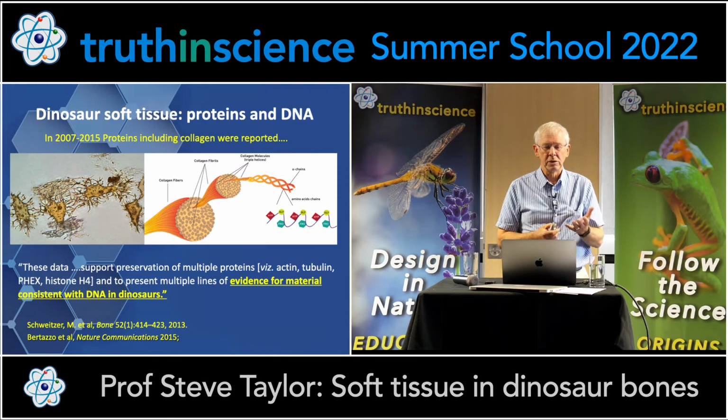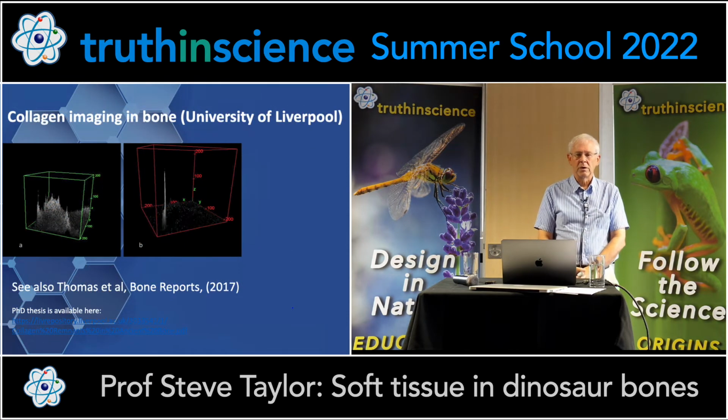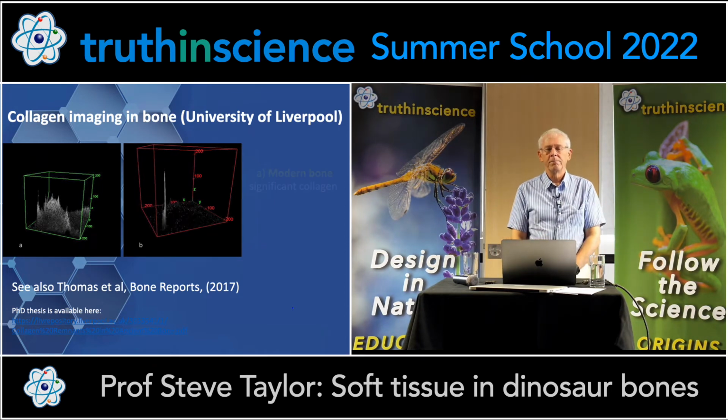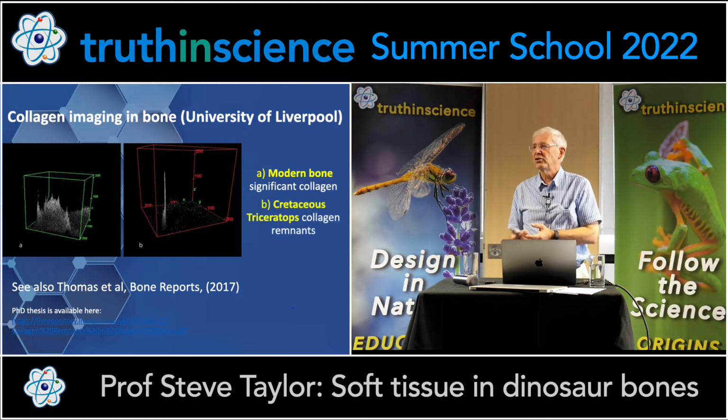Our own work, this shows some imaging that we used, using a technique called second harmonic generation, published in the literature. On the left is modern bone, significant collagen, that's the stuff that most of our bones are made of. On the right, a Triceratops bone, not lots of collagen, but some collagen, which proves that it's survived. Not possible over millions of years, easily explicable if they're not that old.